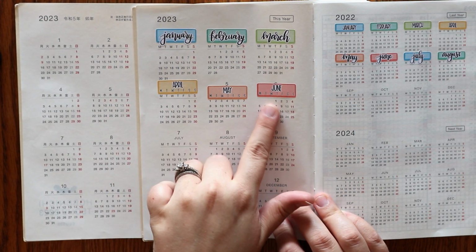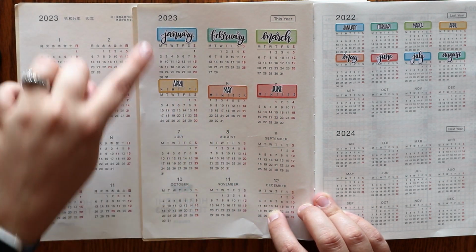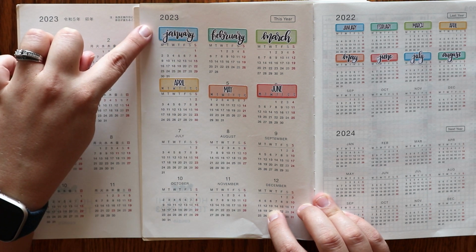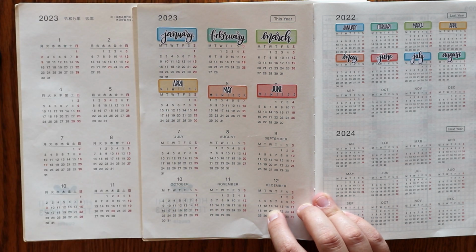Here I was testing out our stickers for this page, and we are modifying our print version to be bigger like the hand lettered version so that you can see the printed Monday through Sunday and cover up the 2 lines here if you would like to add some color to these pages.